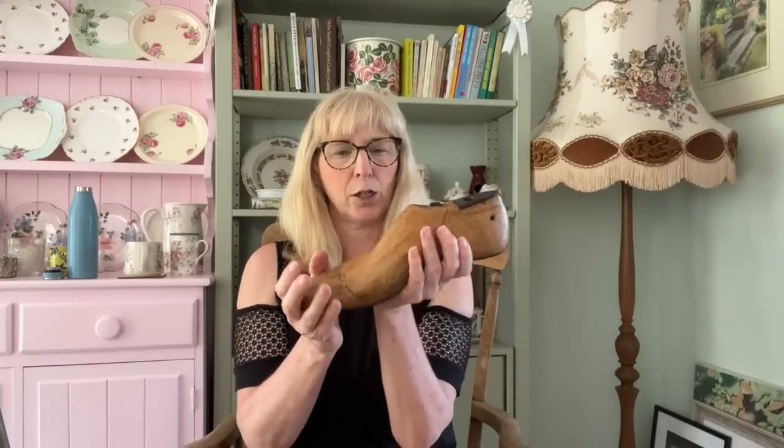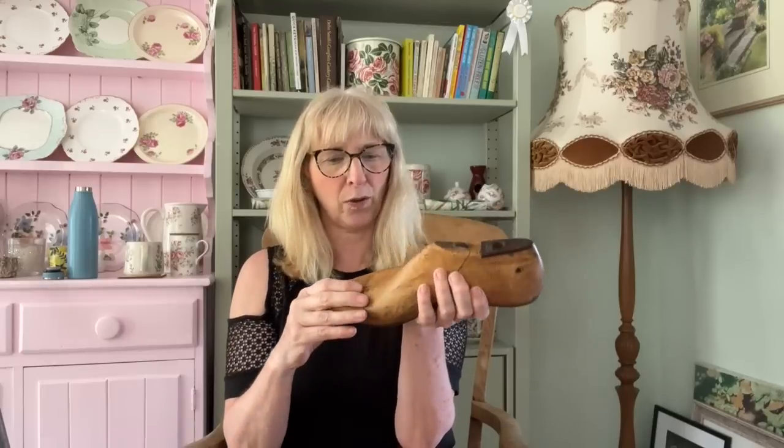These were a good buy. Well, I don't know if they're a good buy or not. They were an interesting buy. I got 2 of them. They weren't cheap. They were £10. But I thought, have you ever seen anything like this? They are obviously shoemakers' tools, aren't they? I have to find the name of them.